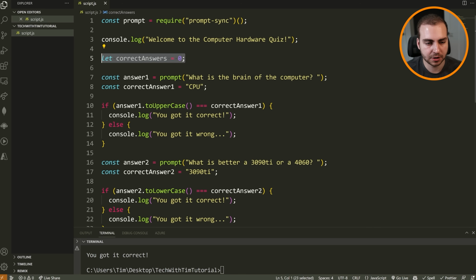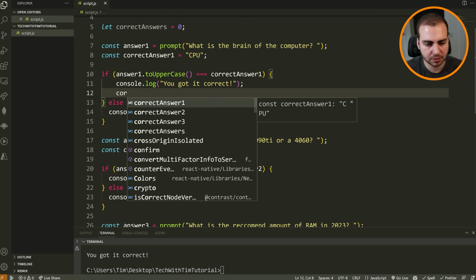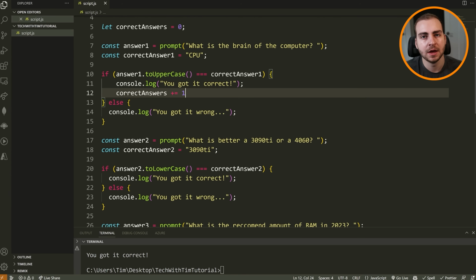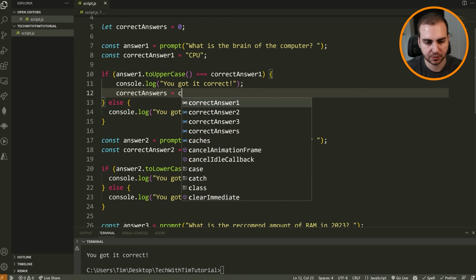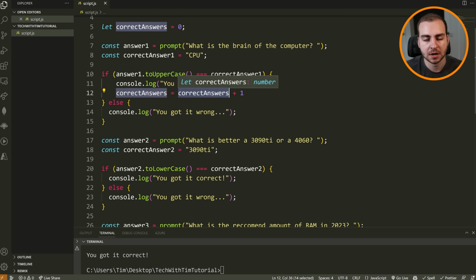So now that we have this variable here, what we're able to do is go inside of our if statements, and after we console.log correct, or before, it doesn't really matter, but just inside of this if statement, we can write correctAnswers, which is our numeric variable, and then we can say plus equals 1. Now, saying plus equals 1 is going to add 1 to this value. Another way that we can do this is we can say correctAnswers is equal to correctAnswers plus 1, where we're saying, okay, what was the previous value of correctAnswers? Was it 1? Was it 2? Was it 0? Whatever it is, add 1 to it and then assign that to correctAnswers, so changing the value.